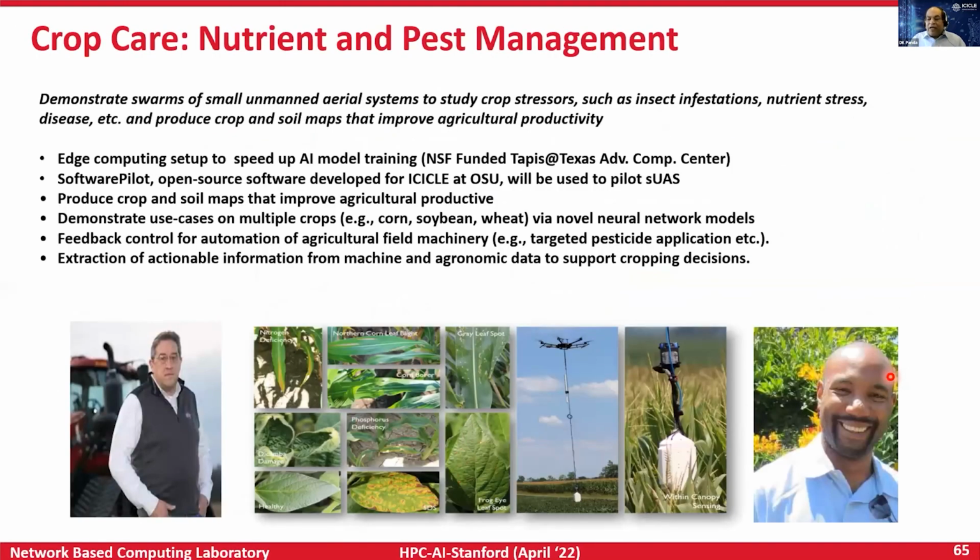So here I'm highlighting actually 2 of my colleagues. In the last 6 months, we already have some of the solutions. This person is actually a food and agriculture faculty. Chris is actually computer science. So we are working to do this kind of pest management or nutrient management.